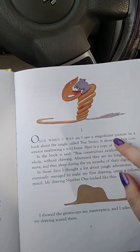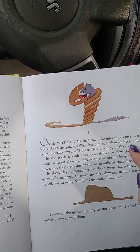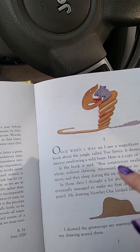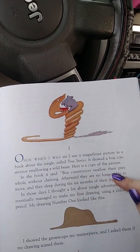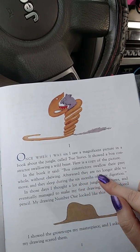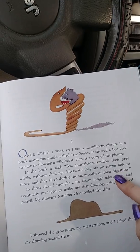Once when I was 6, I saw a magnificent picture in a book from the jungle called True Stories. It showed a boa constrictor and a wild beast. Here is a copy of the picture. In the book, it said boa constrictors swallow their prey whole without chewing. Afterwards, they are no longer able to move, and they sleep during the 6 months of their digestion.